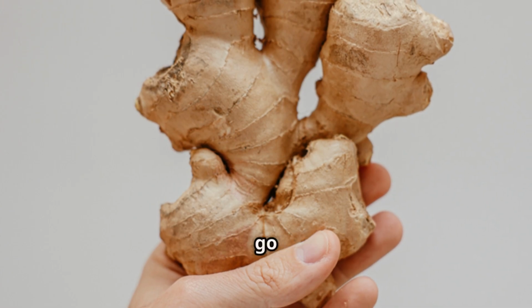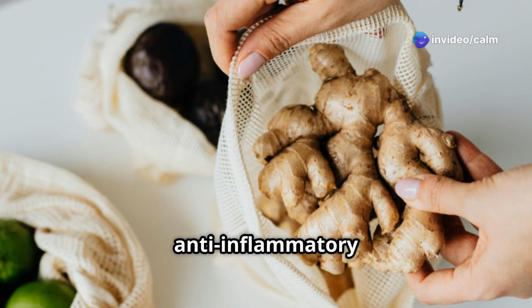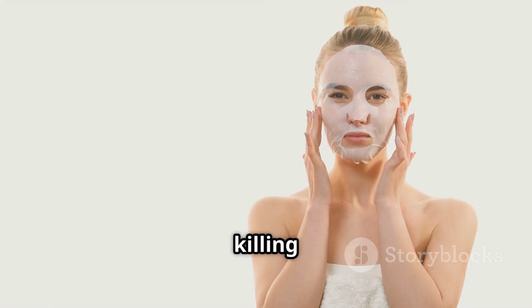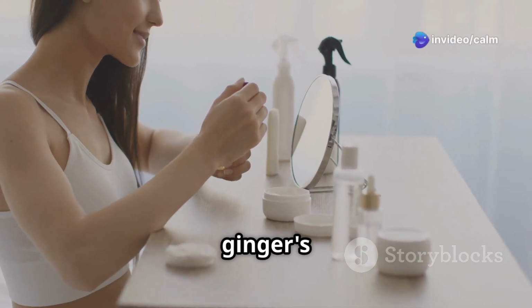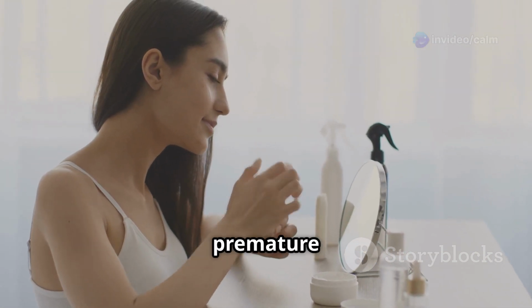But ginger's benefits go way beyond your gut. It can actually do wonders for your skin too. Ginger has powerful anti-inflammatory properties that can help soothe irritated skin and reduce redness. It can also help fight acne by killing the bacteria that contribute to breakouts. And if that wasn't enough, ginger's antioxidant properties can help protect your skin from damage caused by free radicals, which can lead to premature aging.